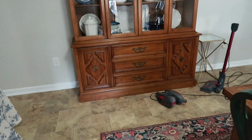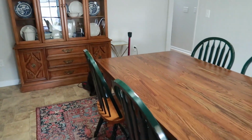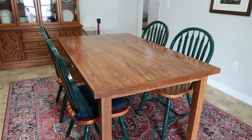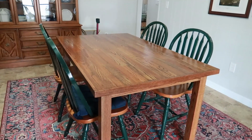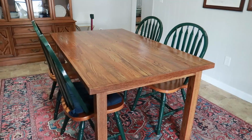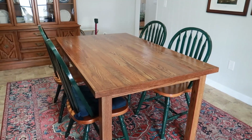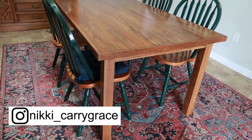All right, so you may remember, just excuse the vacuum cleaner, that we had 6 mismatched chairs. I had like 3 white ones, 3 like robin's egg blue ones. We bought them a couple years ago after we moved in, and I was going to redo them, and I haven't redone them. The reason is because we didn't like the size of the chair. It wasn't the style, it was the size. They just felt too big with this table.